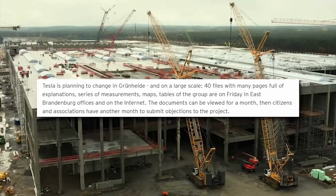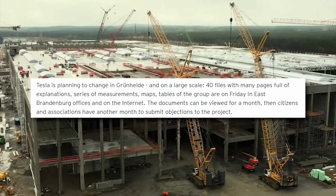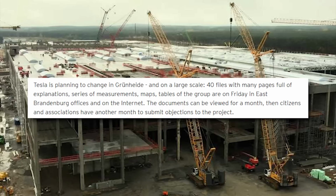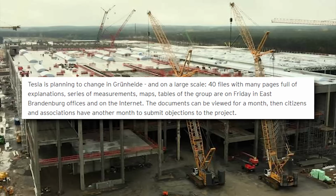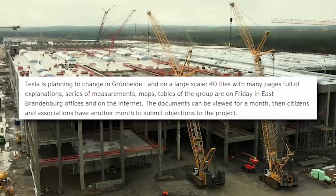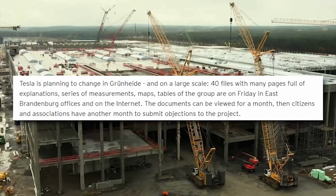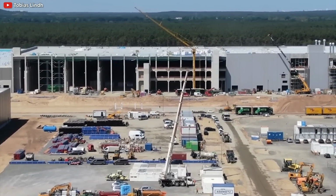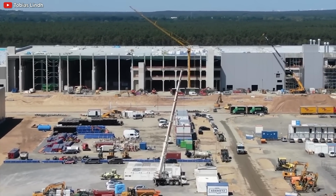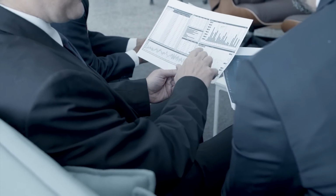40 files with many pages, I think 11,000 pages, full of explanations, series of measurements, maps, tables of the groups are available since Friday in East Brandenburg offices and on the internet. The documents can be viewed for a month, then citizens and associations have another month to submit objections to the project. So we have to wait for the final permit at least 2 months. Actually, after 2 months, then wait a couple of weeks until the government bodies come together, sit down, and decide what they're going to do with it.